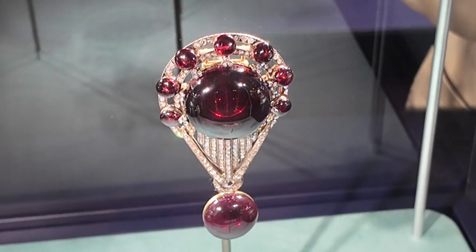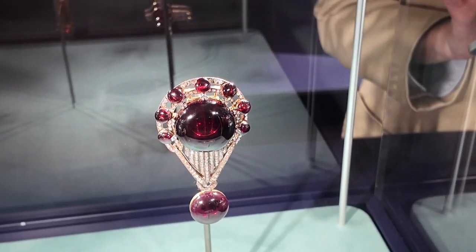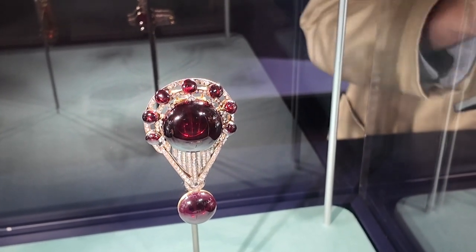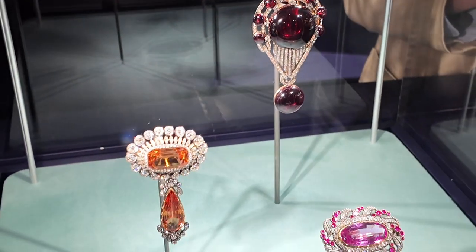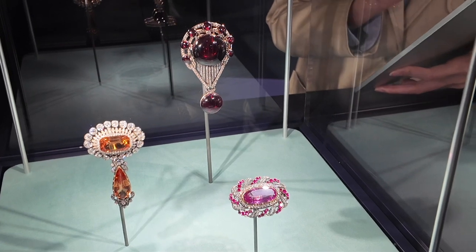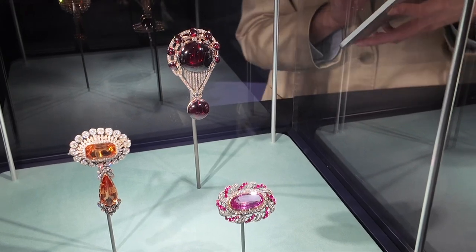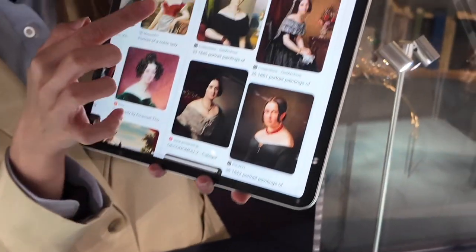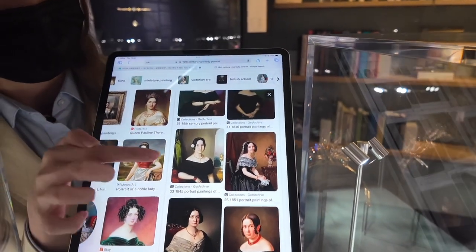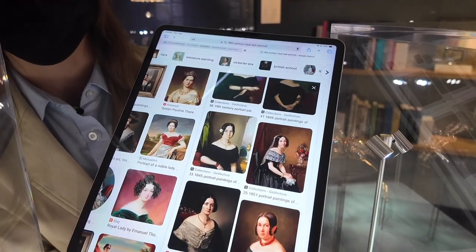When their husband passed away, they had to wear all black, and the only jewelry they could wear was mostly in darker shades. So garnet stone is a great choice because garnet is a dark red color, or maybe a darker shade of amethyst, so dark red or dark purple. So you can take a look at the historical portraits from the 19th century. They're all widows, right? Yeah, mostly in red, and then in a black dress.